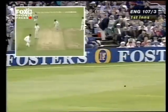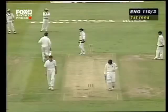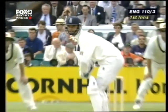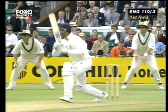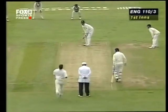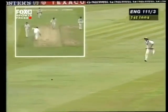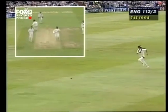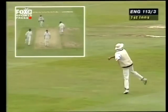Good shot. That first forward movement from Headley had him in a nice position for the stroke when the ball was in the slot. Oh, nice shot again, and no ball. So that adds to the Australians' woes. And Headley will come back for 3.